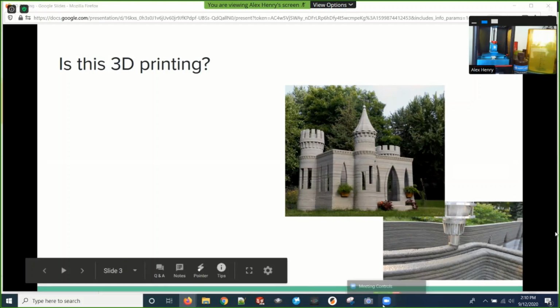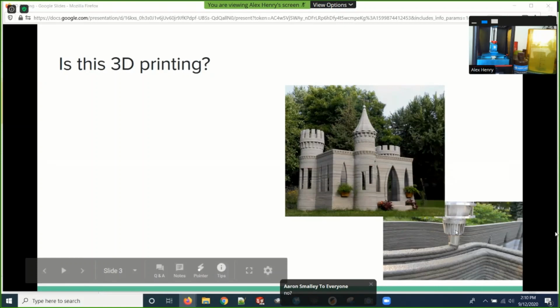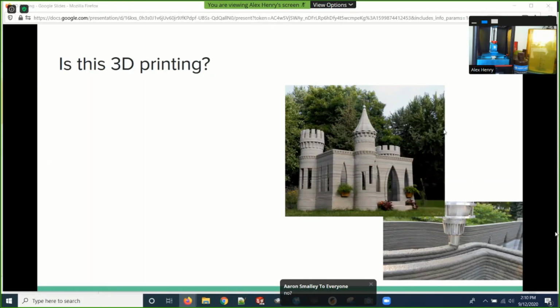Let's see if I can view the chat. Do you guys see what's going on there? There's a concrete castle being built. So what do you think, Kaya? What's the general consensus? There is no consensus. Oh wait, here it is. People are saying yes. So everybody's saying yes, or are a few people saying no? Four yeses and no no's so far, I think.